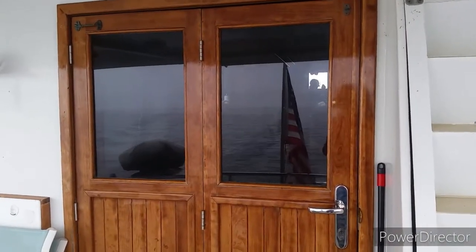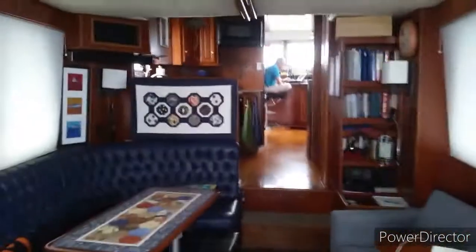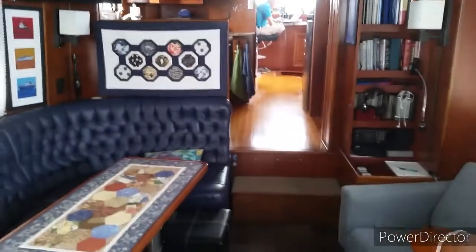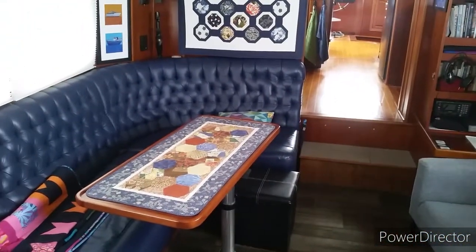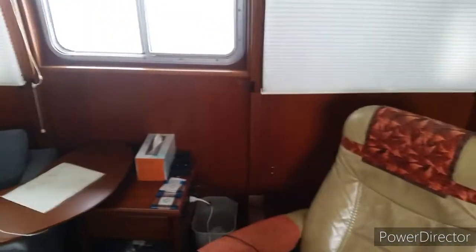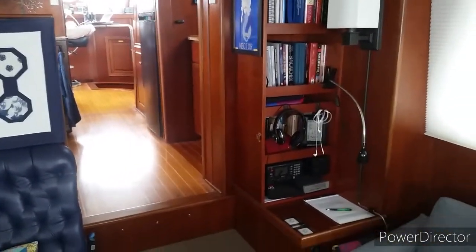So let's walk in through the back door and get out of this noisy space. That's better. It's a little quieter inside. This is our salon. This is our living space, and our dining room table. And this is my chair here. It's my husband's chair. And I'm keeping it real. I'm not cleaning anything up before this video. So if you catch a stray dust bunny or two, that's just reality.